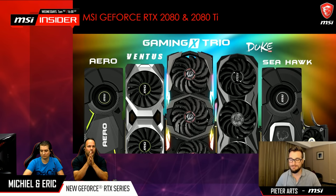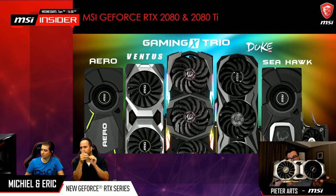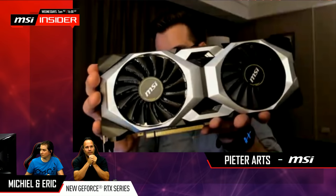Yeah. So let me do a quick recap before I show something new. Arrow is our exhaust fan. Ventus is our dual fan, and both of these will be around the MSRP pricing, because we talked about pricing earlier. This is the Ventus cooler. What Peter shows, he's now in Taiwan, so they're all mock-up designs.